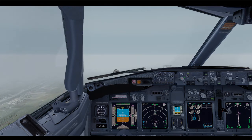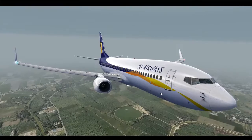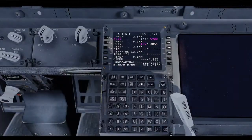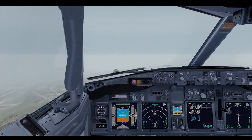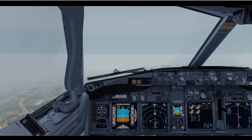It's a very nice flight actually. You can see everything is perfect. 139. I think I've almost landed. The lights have not been captured yet. Whenever it captures, then I will put the gear down.